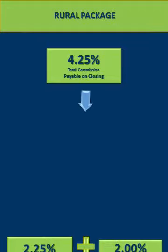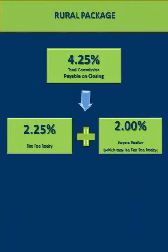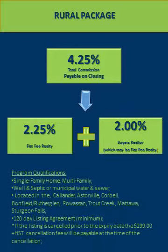The rural package. Once again, in a rural package, we charge more. It's 4.25%. Once again, it's broken down to a listing side and a selling side. On the listing side, we take 2.25%. On the selling side, we pay them a commission of 2%. And that listing and selling side could be a flat rate realtor, where we would end up taking the complete 4.25%. Once again, single family homes, multi-family homes.